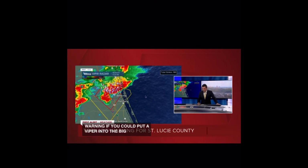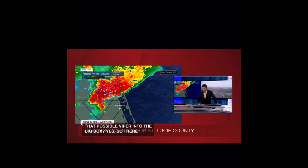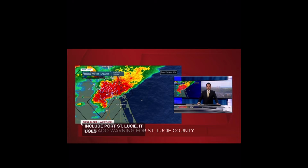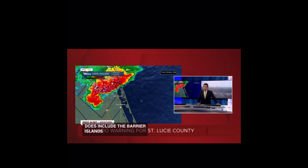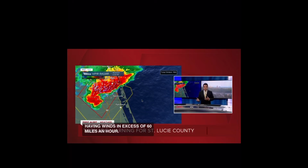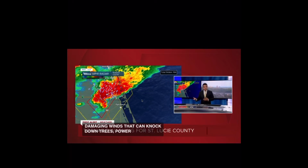So we have that severe thunderstorm warning, and that does include St. Lucie. It does include the Barrier Islands. And with a severe thunderstorm, that means we're having winds in excess of 60 miles an hour. Those are damaging winds. That can knock down trees, power lines. It could pick up objects and blow those objects around. And those objects, if you happen to be outside, they can hit you.